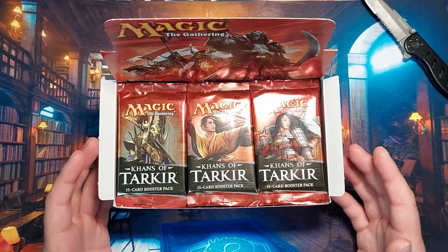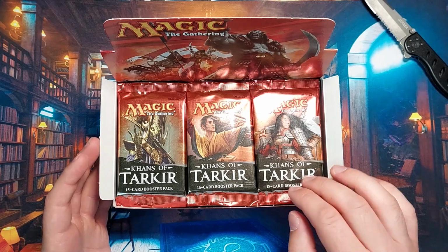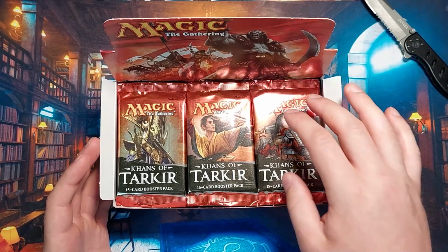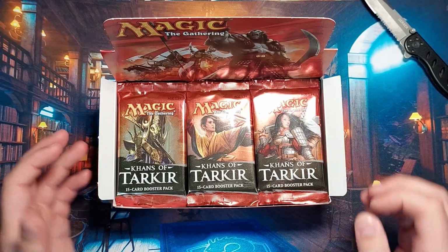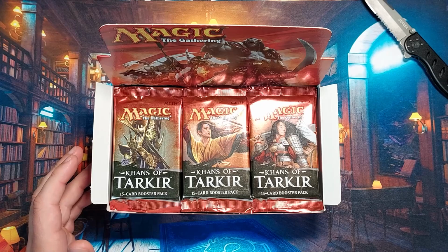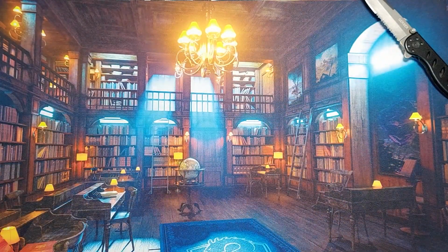I've drafted this a couple times. It's not really my favorite draft experience, but if you were to create a Chaos pack and you put in a Khans, a Fate Reforged, and a Dragons of Tarkir, that could make for a really nice draft. Our next set is going to be Fate Reforged, so let's put this back.